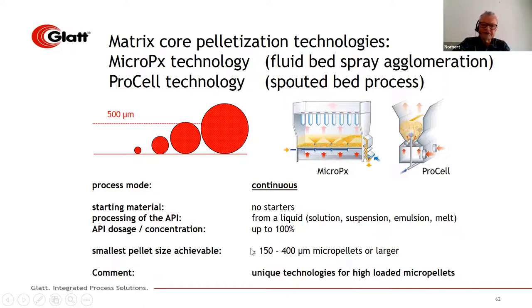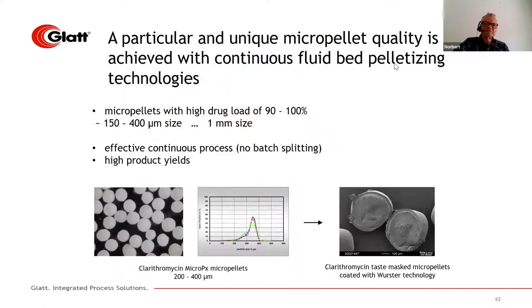Also, here we can get micropellets having a size of 150 micrometers to 400 micrometers. This is a realistic range we could prove with a number of projects. And this technology we would not use because it's continuous. This is not the main reason. We would use it because it's a unique technology to provide high drug-loaded tiny micropellets, high-loaded micropellets. This particular quality can only be achieved when we apply these technologies.